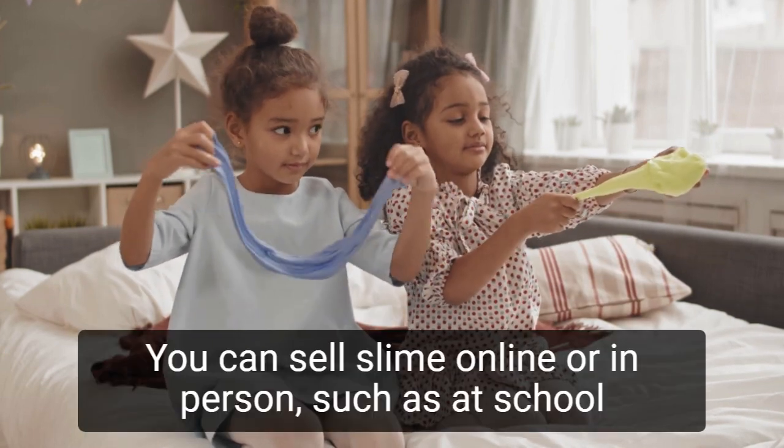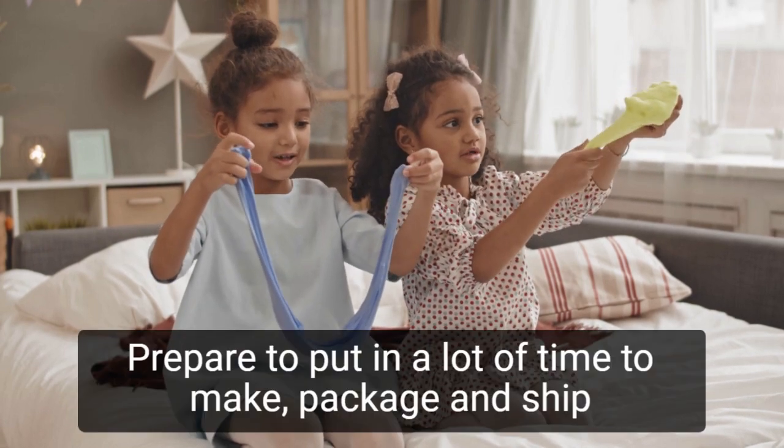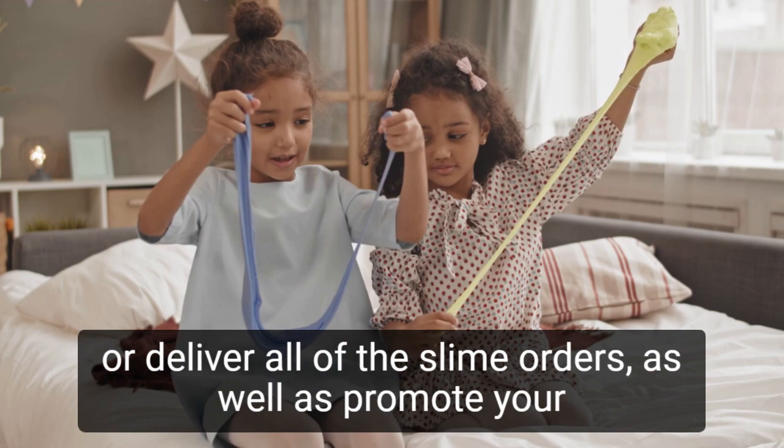You can sell slime online or in person, such as at school or to your friends, or you can do both. Prepare to put in a lot of time to make, package, and ship or deliver all of the slime orders, as well as promote your product.